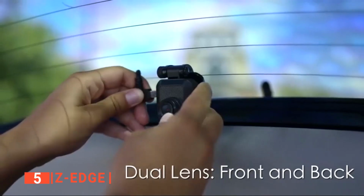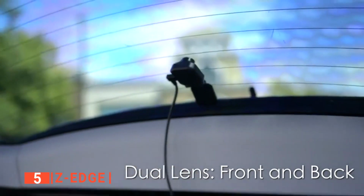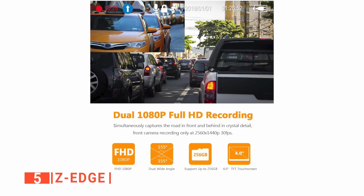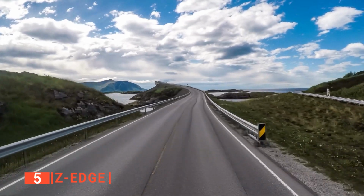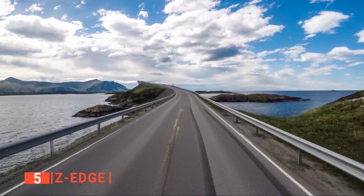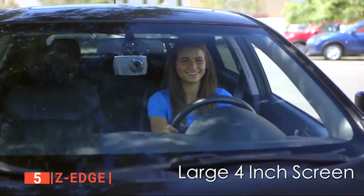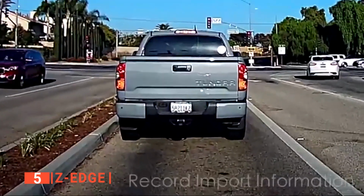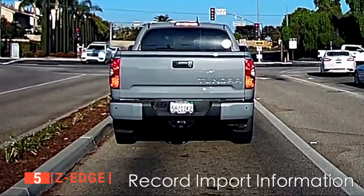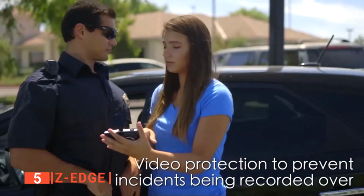This dual cam also is equipped with top-notch NT96663 CPU and a high-end image sensor, allowing the front and rear cameras to record in Super HD 1920 by 1080p or in stunning WQHD 2560 by 1440p with a single front camera. With its high resolution and powerful processor, this dash cam can clearly capture the license plate and deliver clearer videos, making it highly reliable for restoring powerful evidence of any unexpected accident.